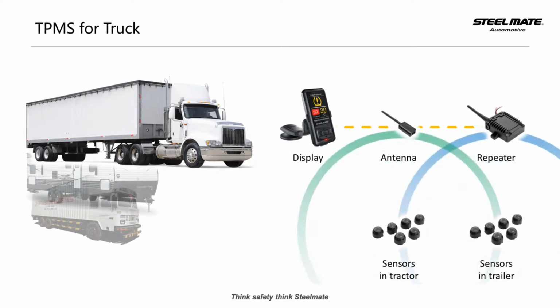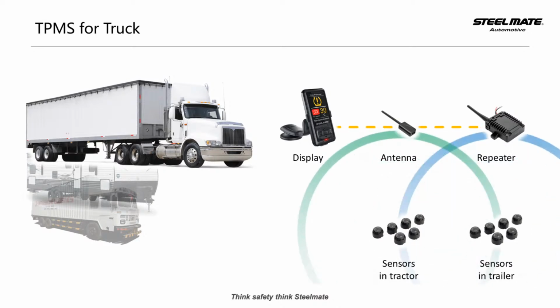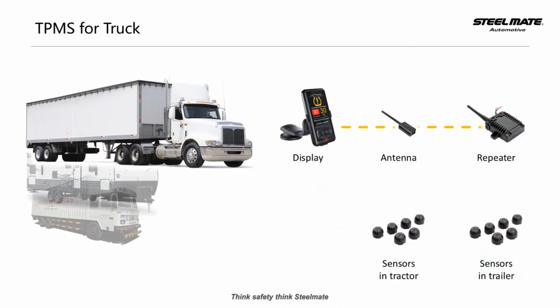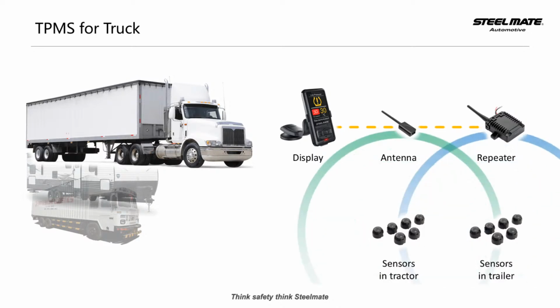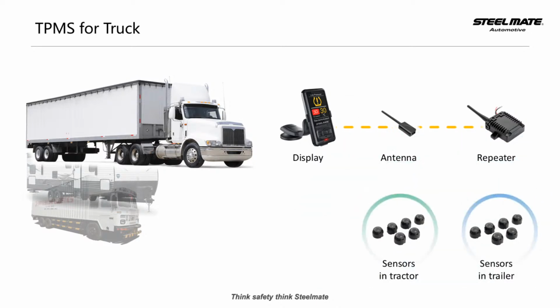This is the component inside. We have a display, an antenna, and a repeater. The repeater is needed because sometimes the chassis is very long, and the signal cannot be transmitted to the display. So we need a repeater installed on the trailer to ensure the signal is good between the display, antenna, and the sensor. So we have sensors in the tractor and sensors in the trailer. Okay, next page.